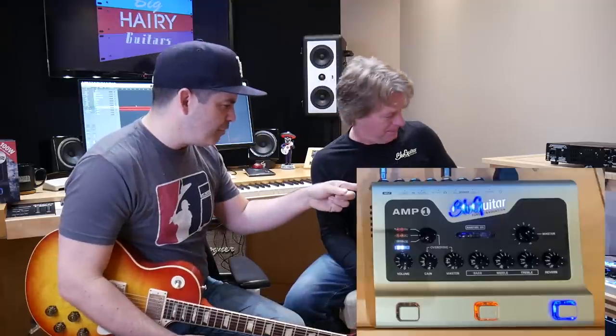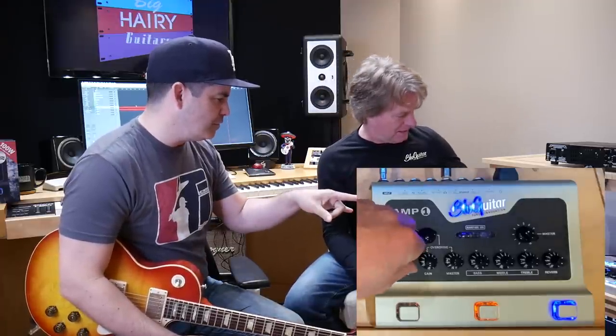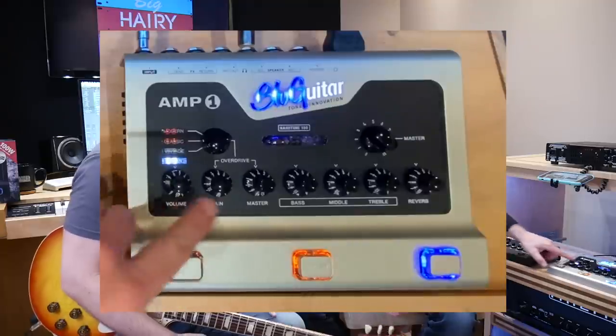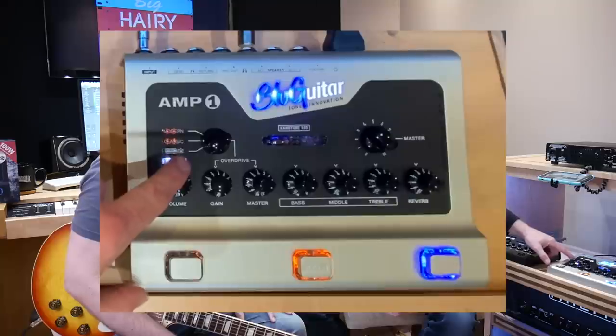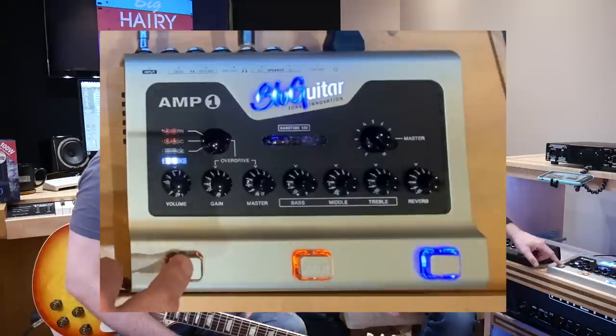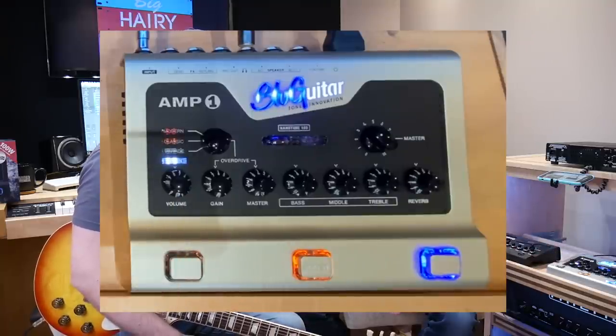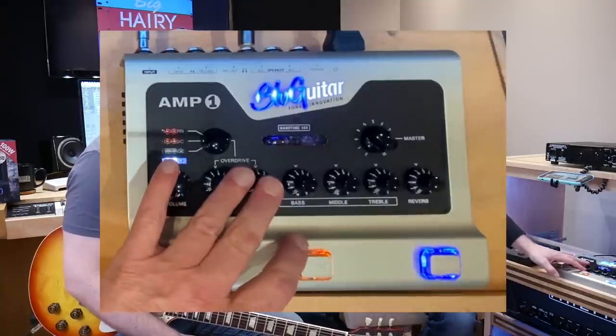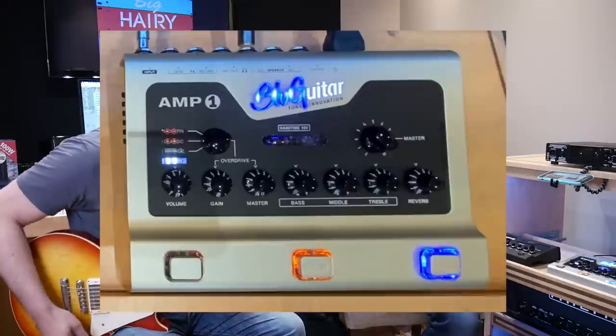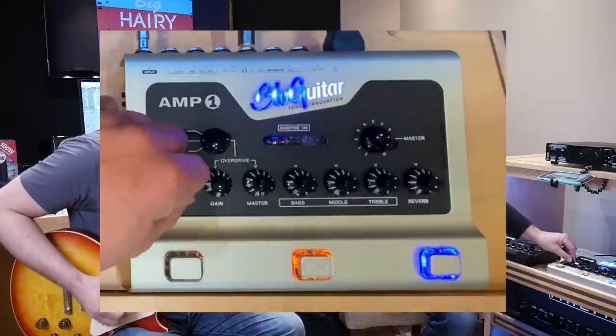So I have a question though. You have two masters. What's happening? Well, this master is for the overdrive channels. So when I switch to the overdrive channel... Wait, so right now in this clean, those two knobs, the gain and the master, are not active? Not active. Ah, that's why you went to the volume. Yeah, volume is clean volume.